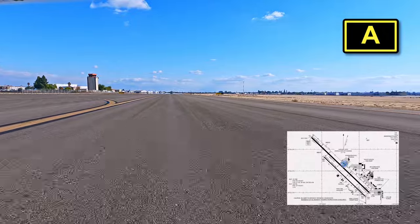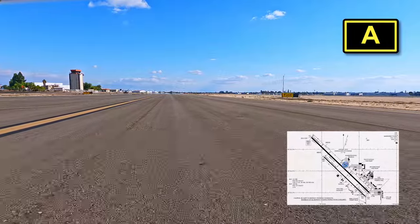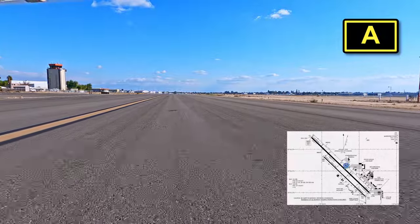So there is commercial traffic here, and they have two airlines, American and United Airlines, and there was definitely a steady stream of commercial traffic while we were here. Not that it shows on this 10-mile taxi, but trust me, they were busy.